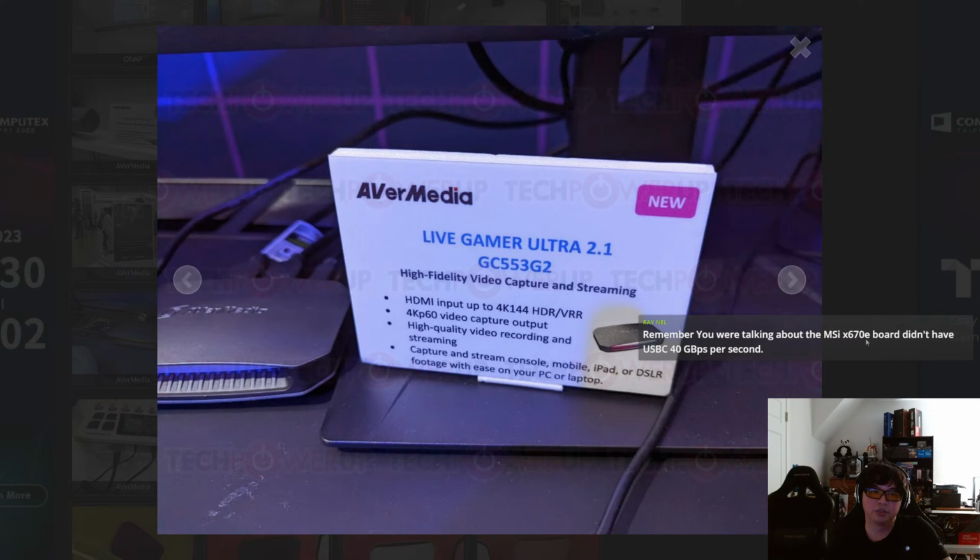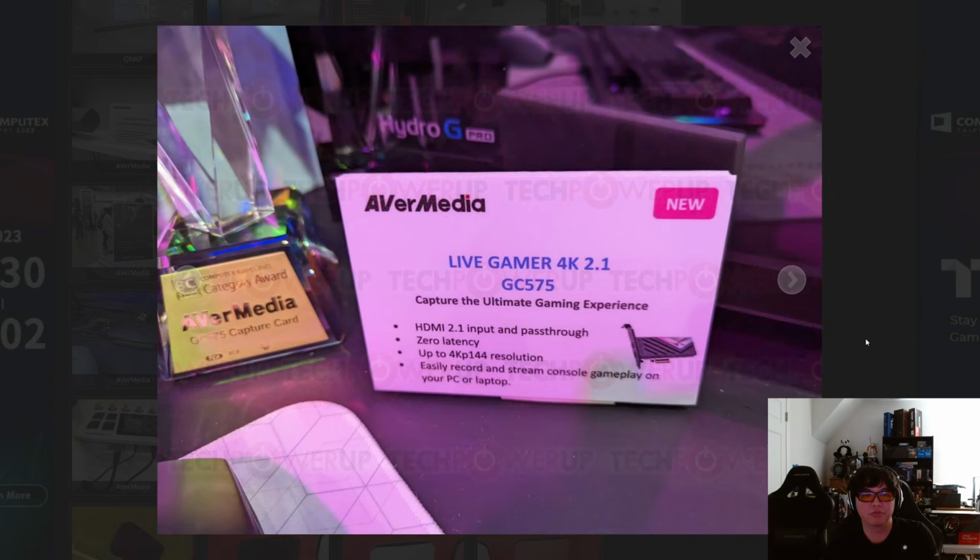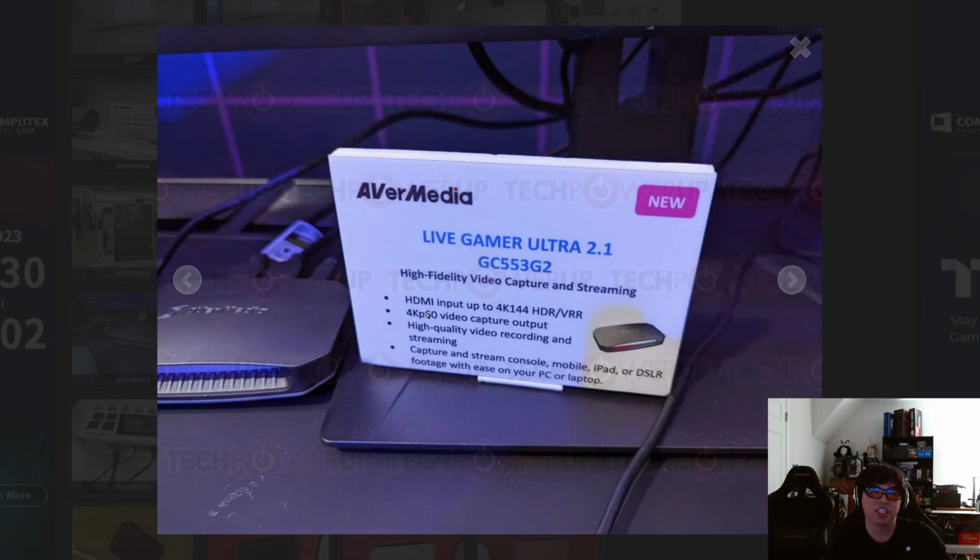Live Gamer Ultra 2.1. What is this? Oh, this is an external capture card, but the thing is it's saying, oh, you know what? Maybe the internal one can actually record at 4K. Because see, this one says 4K 60 video capture output. HDMI input up to 4K 144. So the external one looks like it is 4K 144 pass-through and 4K 60 actual recording. So this one might actually be the one that's not that great, although it's external.